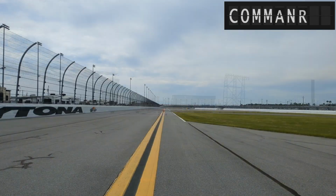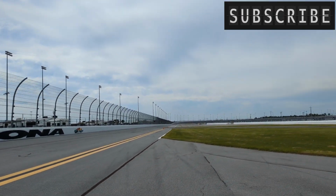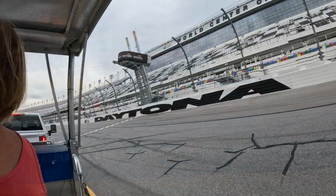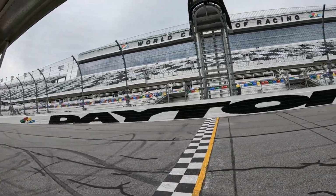If you have ever watched a Daytona 500 race on TV, the backstretch and the front of the track seem pretty flat. The back end has about a 3-degree bank, and the turns have a whopping 31-degree bank. The tour guides typically stop at the finish line and let you get out and walk up the finish line, which has an 18-degree bank to it.